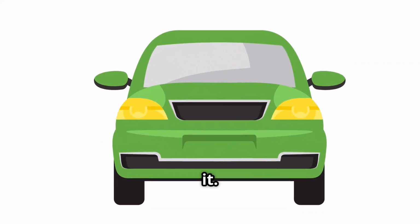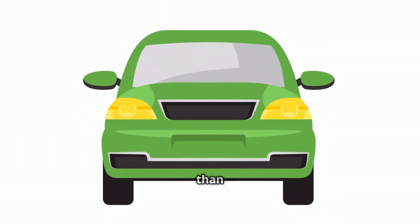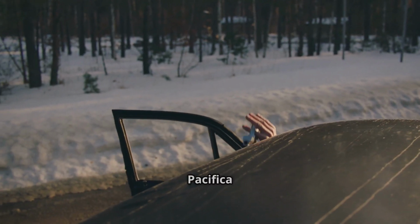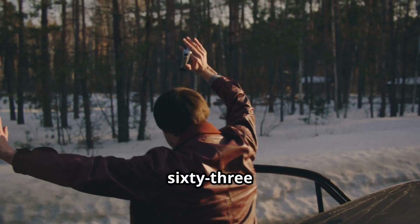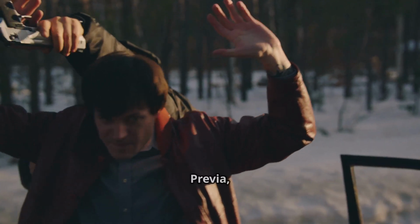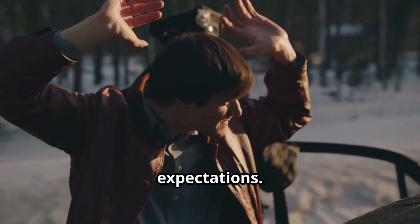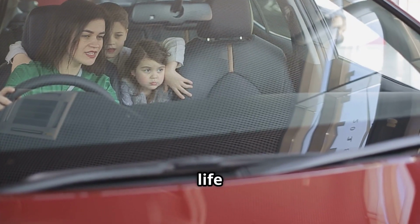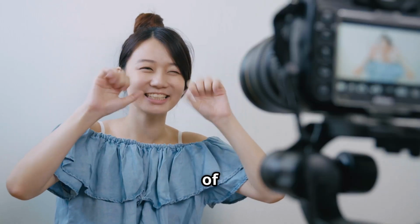And there you have it. 10 machines that prove the humble minivan can be so much more than just a sensible box on wheels. From the silent surge of the Pacifica Hybrid, to the unholy V8 roar of the R63 AMG, and the quirky supercharged genius of the Toyota Previa, these vehicles have challenged our expectations. They remind us that a love for driving and the practical needs of family life don't have to be mutually exclusive.